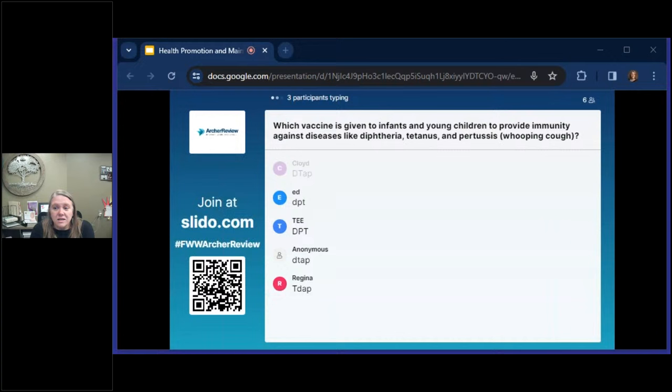So we're asking about children versus adults. We know there's two vaccines for this that cover the same things, but one is given to children, one is given to adults. Which one do we give to our children? Many of you are getting this. Excellent job. And remember, we have kind of a little bit of a hint there in the question. It's to provide immunity against diseases like diphtheria, tetanus, pertussis. You guys got it. You are awesome.